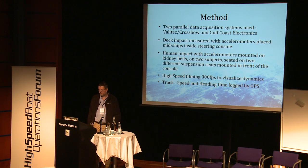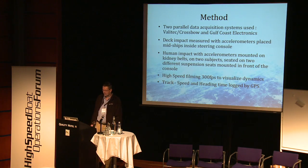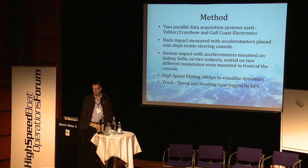Then we did some high-speed filming from front and back, and then we were of course logging the track, speed, and heading with the GPS. And then we were logging the weather from the weather buoy and the wave buoy. We had all the data we wanted to see.